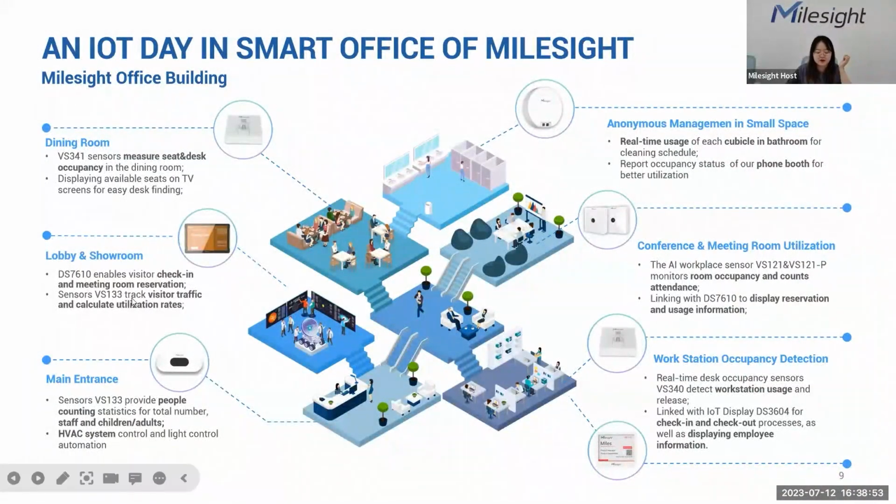And with the help of VS133, we can track how many people have been getting into this showroom, and also by running the sign-in system on the IoT display, we can get who has been in this showroom, so we can keep a better record of the usage of this room to know if it has been used effectively.